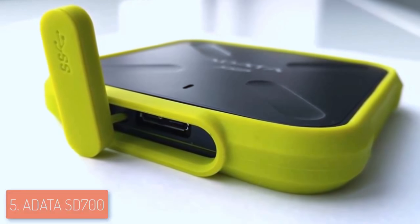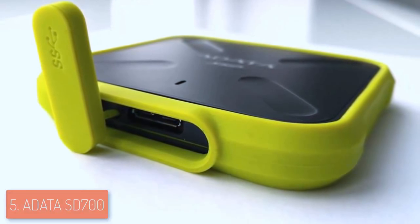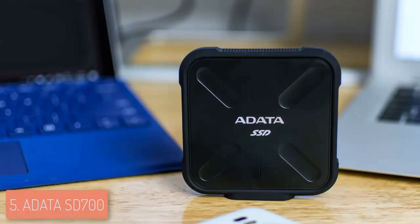Another great thing about this SSD is the 3D NAND technology, which ensures that the drive is energy efficient, packs more bits per unit volume, and it maintains its optimal temperature even if you've been using it for some period of time. Overall, the SD700 is a top choice for everyone who is looking for a quality and durable SSD that can last for years.